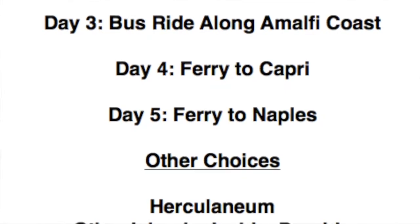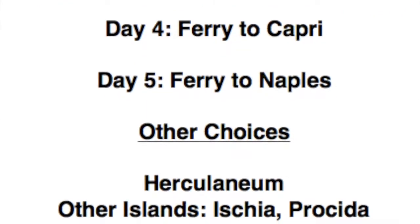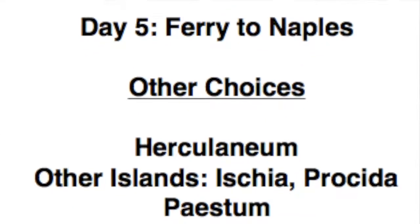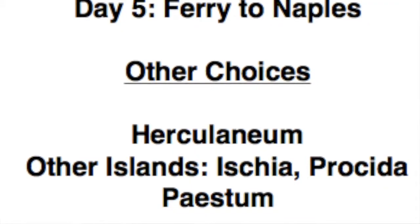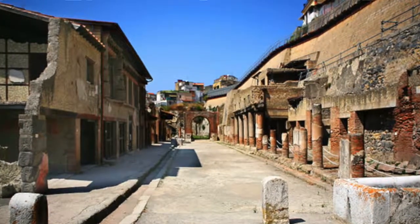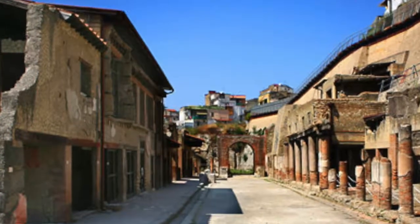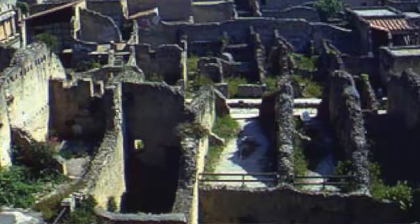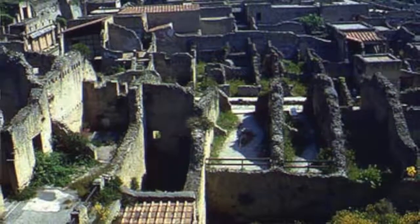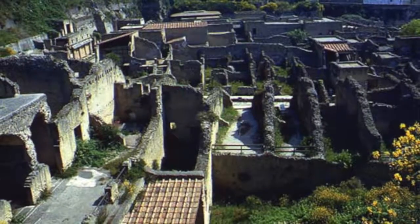For the rest of your time after day 5, you have several choices, as I mentioned earlier. One of them is to go to the archaeological site, similar to Pompeii, except much smaller, of Herculaneum. This town was destroyed along with Pompeii and a couple of other places at the foot of Mount Vesuvius. Very interesting. From Sorrento, you would take the Circumvesuviana train, and that would take you right to Herculaneum. And that would be a very interesting place to see and walk around.